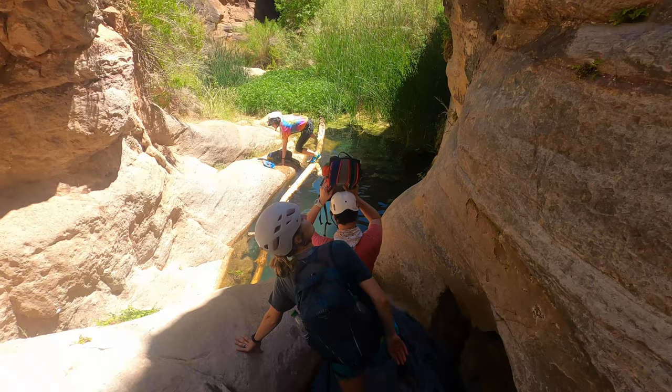The helicopter just flew right above us. That was like 500 feet above us.